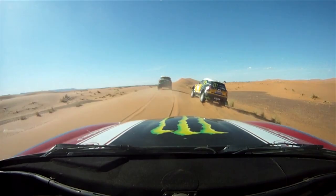And ultimately, I want to see what it looks like from inside the cockpit. But first, let's see how these trucks get built.